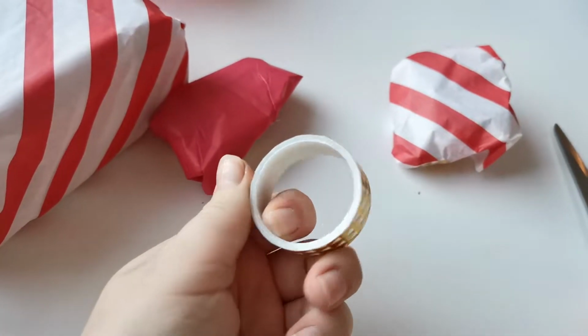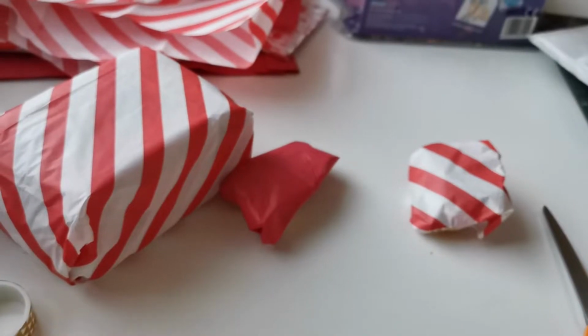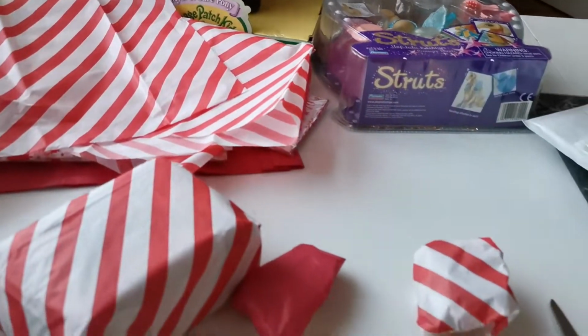I almost used up this golden washi tape, which was nice. I had this for a few years, so it's always nice to use up washi tapes before they expire and go wonky and unusable.